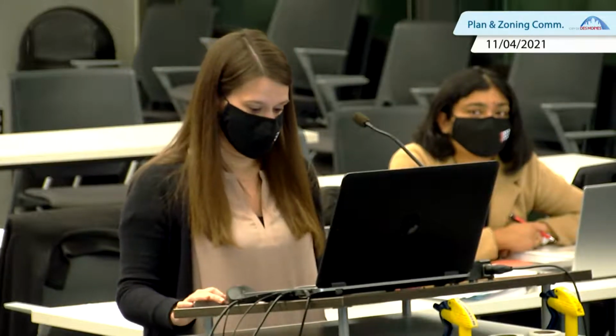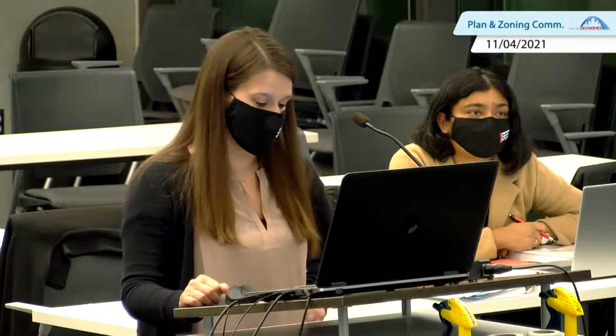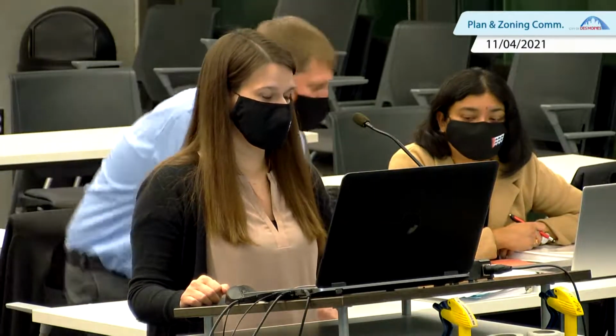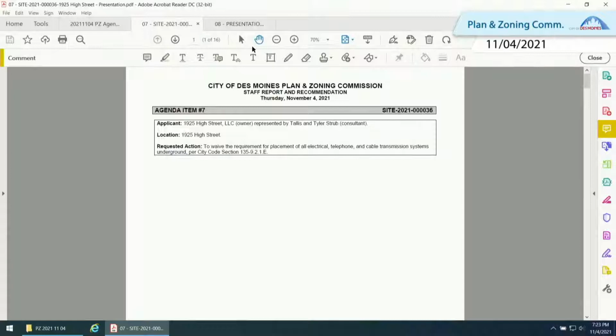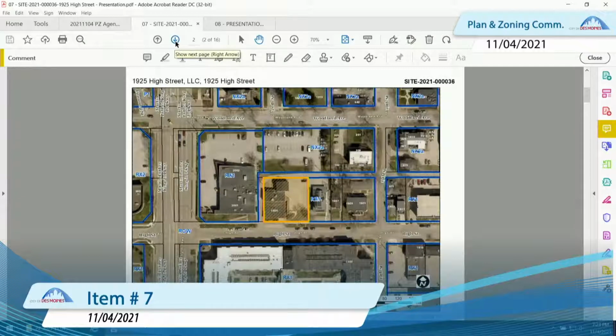Jillian Summer, city staff, planning staff. Item number 7 is a site plan that is requesting waiver of undergrounding of utilities. The subject property is 1925 High Street, located to the east of MLK, north of Ingersoll, at the southern end of Sherman Hill. The building was previously an office building. It's being converted into a dance studio, so the reason for the site plan is a change of use. And as part of that site plan, existing overhead utilities are required to be underground where reasonably practical. There are 3 kind of pieces to the undergrounding on this property.